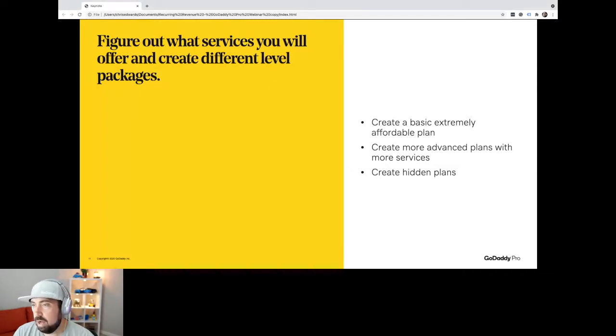With us, I always recommend you create a basic, extremely affordable plan, right? And then you want more advanced plans with more services, and then you want to create hidden plans. We're going to talk a little bit more about each of those and what those are as we go through these. But this is the model of how you want to do it. You want something that's really basic that can get everybody in, and then you want something that's going to be a little more on the advanced side.